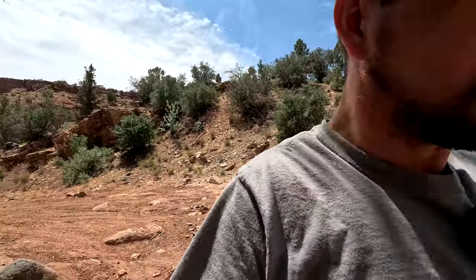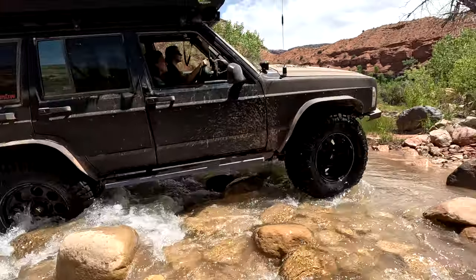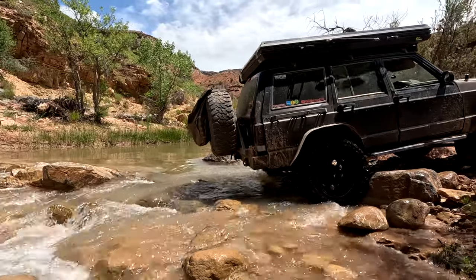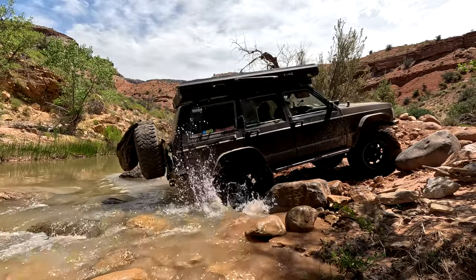And Michael woke up. Hi, Michael. You had a little nap? Yeah. He's shy. Man, these river crossings are really cool. And pretty fast-moving water. Luckily, it's shallow, but it's a pretty fast-moving river. There you go.